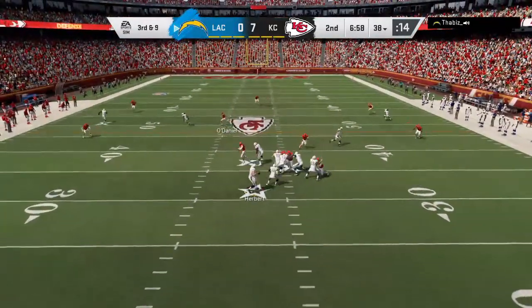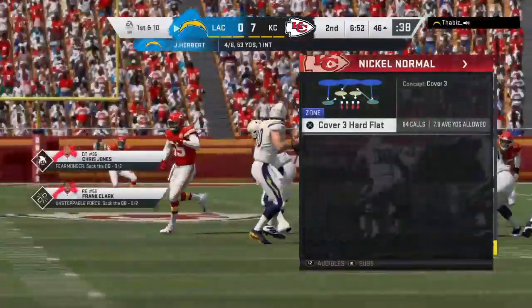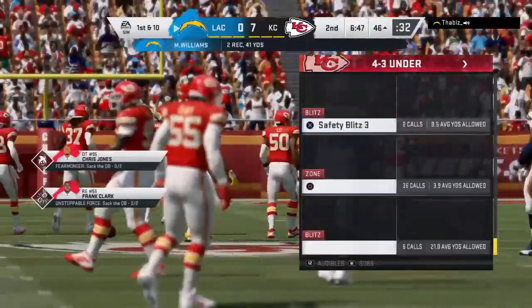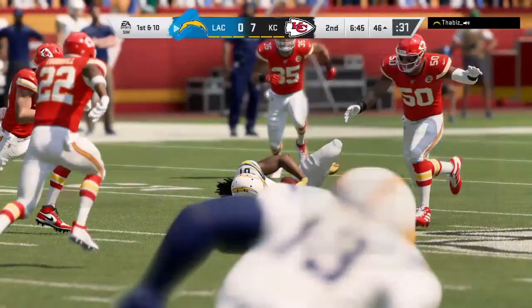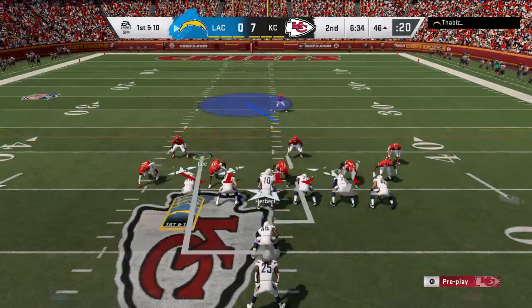From the gun, Herbert. He's got a man. It's Williams. 16 yards is the pickup there, and a 1st down for L.A. I think it all came together there. In-breaking route, drove it with excellent pace. Money throw right there to move the sticks. So now 1st and 10 in Chiefs territory at the 46.